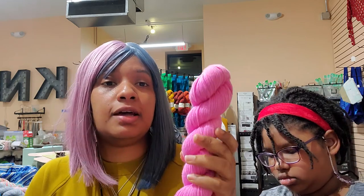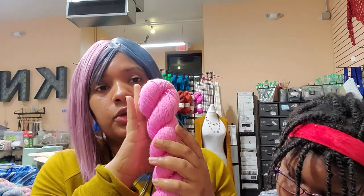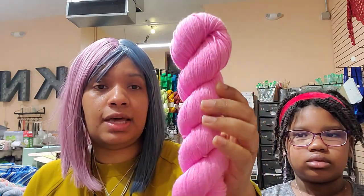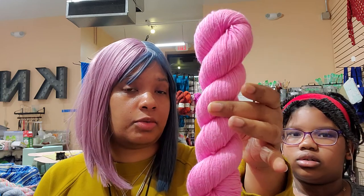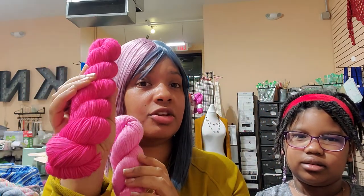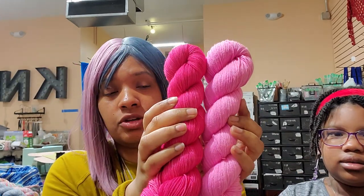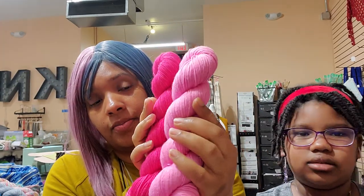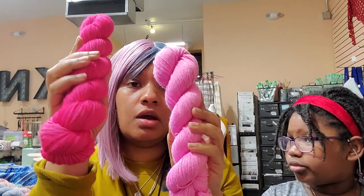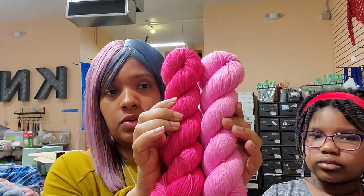I want to show you guys a bit of a difference here. Because of that cotton content, Kinkalo is going to mute some of the colors. This is a bright neon hot pink in cotton merino. This is a bright neon hot pink in just merino. You can see the difference. You get about half the color. So just so you're aware, if you order Kinkalo Fingering or Kinkalo DK, those colors are going to be muted some. They're going to be toned down.